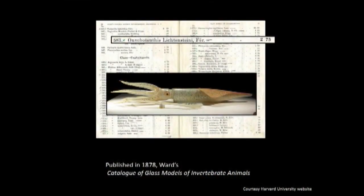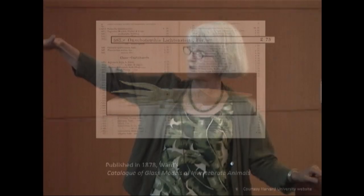And just to give you an idea, this is what that Ward's catalog looks like. I know you can't read all of them, but remember there's 570 of these. Each phylogenetic group, for example, the cephalopods, of which this squid is one, had all different ones that you could choose from. They ranged from about $2 to $5.50, depending upon the complexity of the piece. I mean, it's just unimaginable.